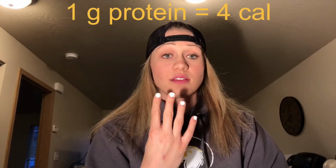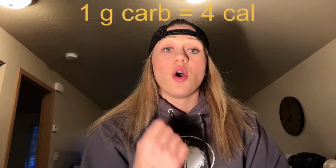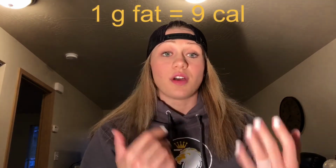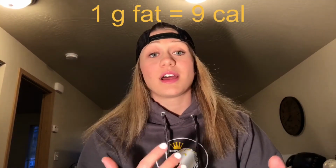Protein is that first macronutrient I talked about. 1 gram of protein has 4 calories in it, okay? So that's where calories come into play. 1 gram of protein has 4 calories. Same thing with carbohydrates, okay? 1 gram of carbohydrates also has 4 calories. Where it gets a little tricky is 1 gram of fat actually has 9 calories, okay? So obviously people say, oh, fat's fattening, fat's terrible for us. Well, it's not necessarily the case. It just happens to have more calories per gram, okay?